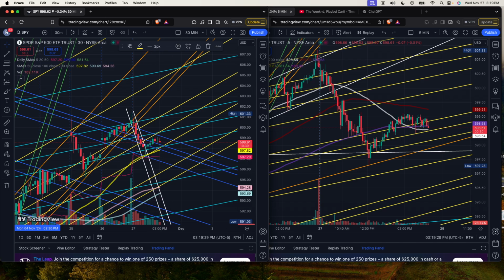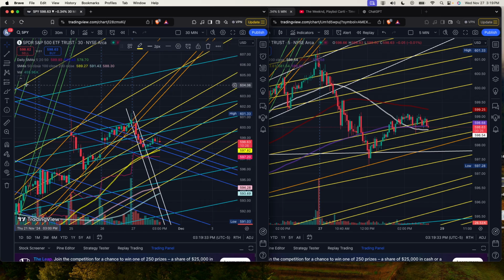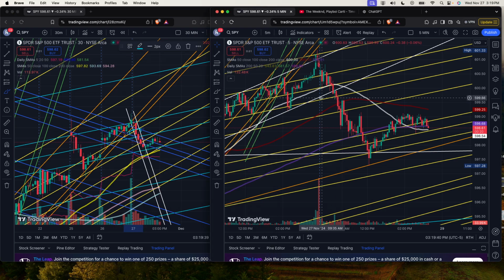I was really done after catching the 3 point move, and the clear shot again, the yellow right here, the break of yellow. That's what I pointed out in yesterday's video. If you wanted to get that deeper, in the 5 minute, this right shoulder right here, and then bam, the move all the way down. So pretty simple, pretty easy day.